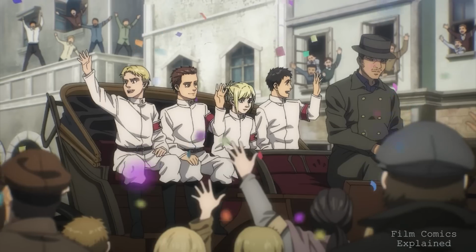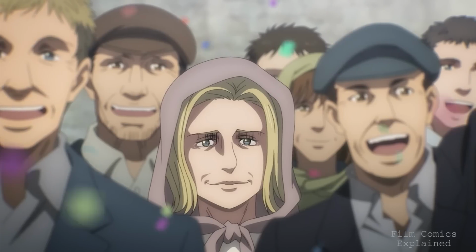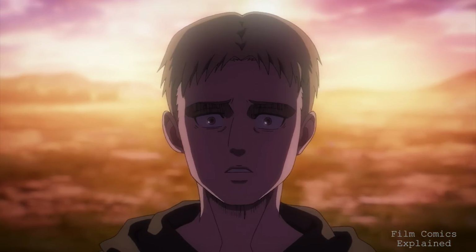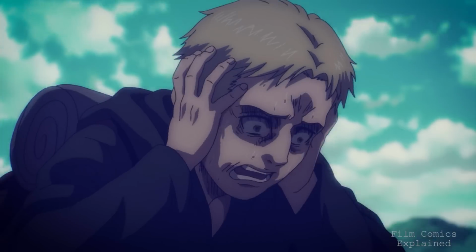Reiner Braun grew up in Liberia's internment zone as the illegitimate son of an Eldian mother and a Malayan father. In the year 843, he was chosen to inherit the power of the Armoured Titan. Braun became the Eldian vice chief of the warriors and the main protagonist of Attack on Titan from the Malayan perspective.